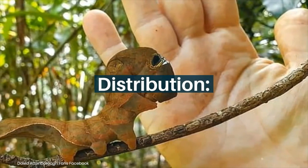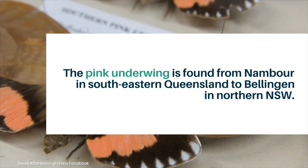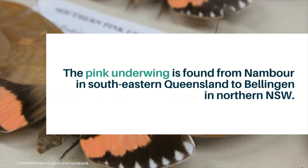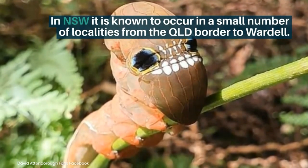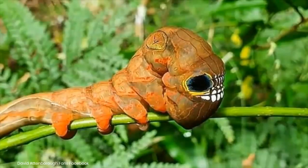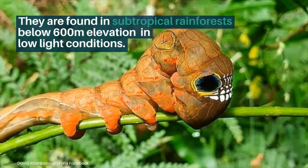Distribution. The pink underwing is found from Nambour in southeastern Queensland to Bellingen in northern NSW. In NSW, it is known to occur in a small number of localities, from the QLD border to Wardell. They are found in subtropical rainforests, below 600 meters elevation in low light conditions.